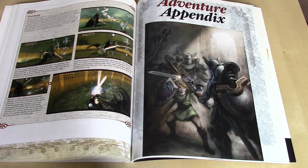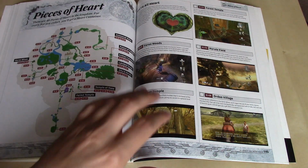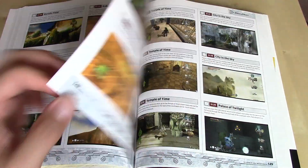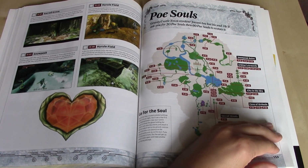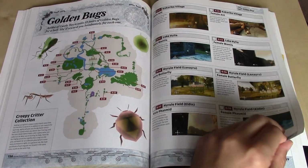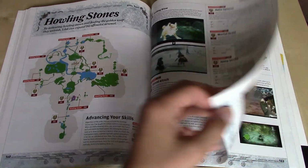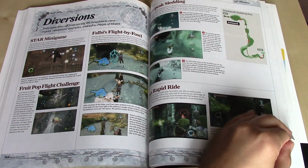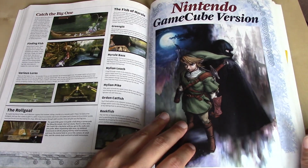And that brings us to the Adventure Appendix, where we're going to see all the lists for the collectibles and stuff. Got the Pieces of Heart. Lots of pages for collecting your Pieces of Heart. The Poe Souls. Golden Bugs. Howling Stones. Upgrades in Cave of Ordeals. Then other diversions before getting into the Nintendo GameCube version here.